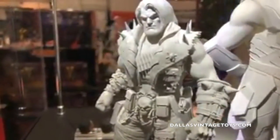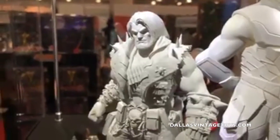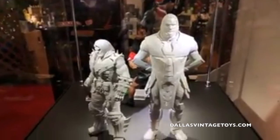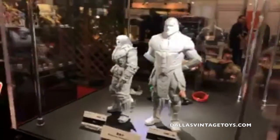Typically, most manufacturers will start off with Batman or Superman, and then the villains never get any love, but Iron Studios decided to do the reverse and do the villains first. Oh, love it. So it's pretty cool, and these guys are going to look awesome once they're all painted up.